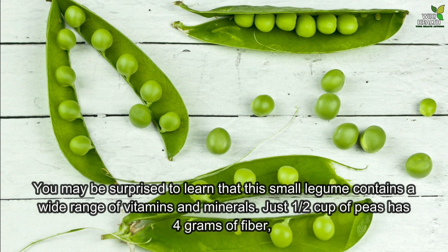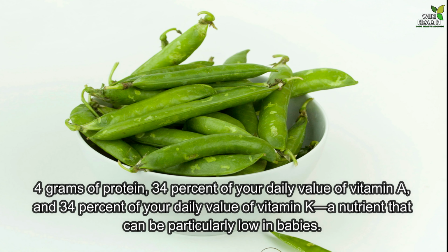You may be surprised to learn that this small legume contains a wide range of vitamins and minerals. Just half cup of peas has 4 grams of fiber, 4 grams of protein, 34% of your daily value of vitamin A, and 34% of your daily value of vitamin K, a nutrient that can be particularly low in babies.